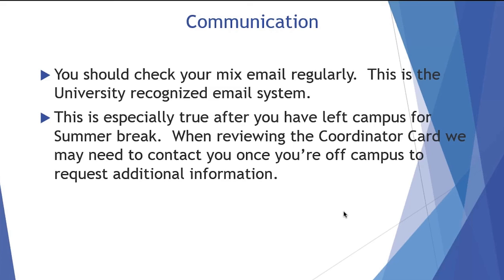We can certify you 120 days before the semester starts. So we can certify you in April and May. And one of our goals is to try to get you certified before you leave campus for summer break. However, questions may arise and we may need to get in contact with you. So just make sure that you check the email once a week.